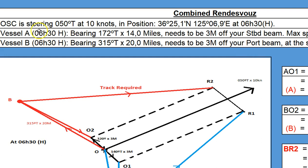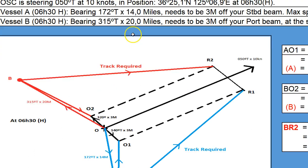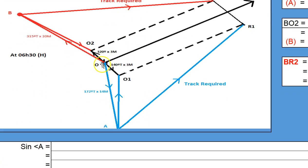So this is all the information that we've been given in the question. We are in the starting position at 6:30. Then vessel A, also at 6:30, is bearing 172 by 14 miles. So if the unseen vessel O is over there, then at a bearing of 172 by 14 miles, we can plot position A, or the ship A, which is there.